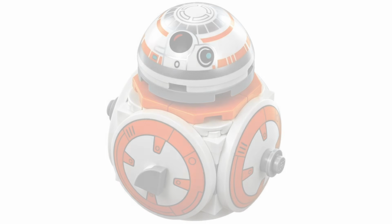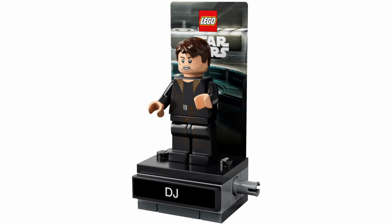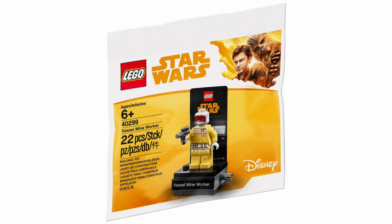Next up, BB-8. BB-8 looks good, just not quite as round as would be perfect, I suppose. Just one of those things that can't translate to such a small LEGO build. But overall, a nice little promo for May the 4th, although a lot of people wanted a minifigure. Speaking of minifigures, we got the DJ minifigure, which we didn't get in a LEGO Star Wars set, which I thought was really good. And also, the Kessel Mine Worker was a really awesome figure that we didn't get in a set, but we did get as a little promo character with the stand.